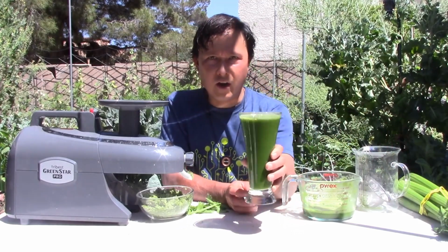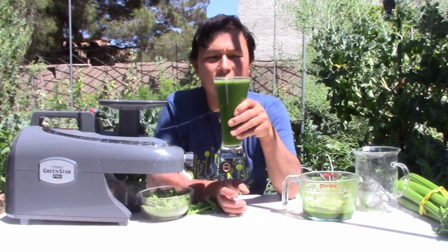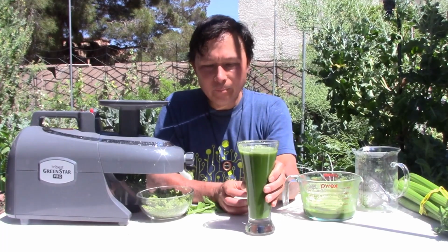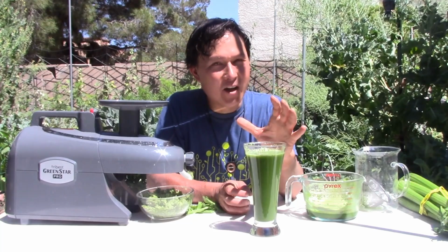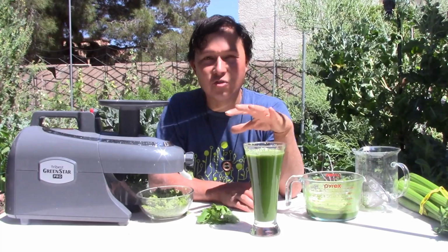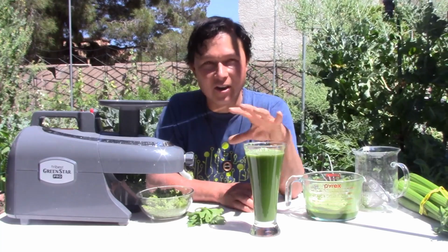And we're gonna go ahead and try the world's best celery juice right now, straight from the garden right behind me. You saw the whole process. Even though I removed the leaves, this celery juice is quite strong. I find it acceptable. If I put leaves in there, then it would be really unacceptable.